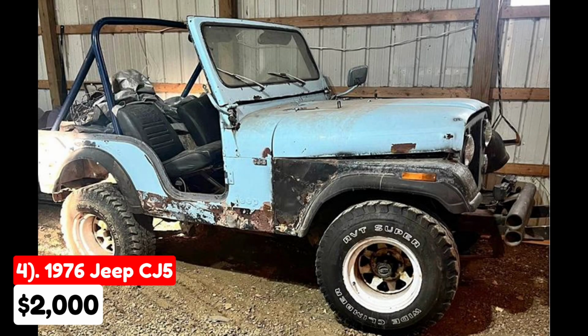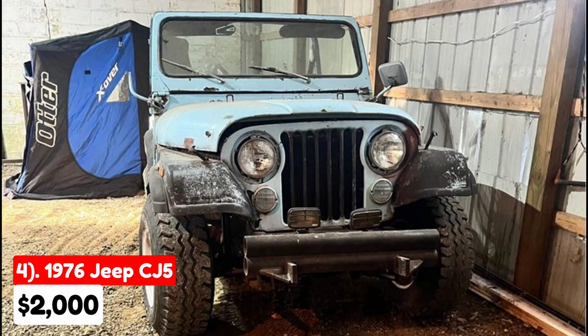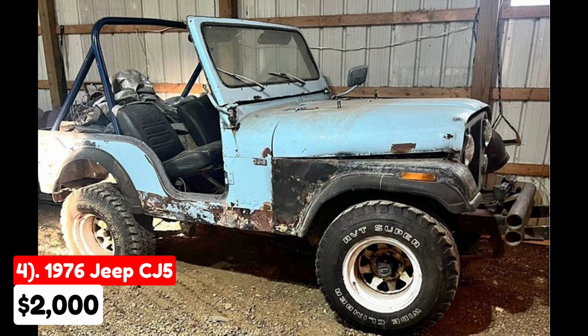The fourth vehicle is a 1976 Jeep CJ5, listed for $2,000 in Johannesburg, Michigan. It features a manual transmission and a blue exterior. The exact mileage is not specified. The seller describes this Jeep as a project vehicle that runs and drives but requires significant body work. The frame is in excellent condition, but the brakes are non-functional and need attention.